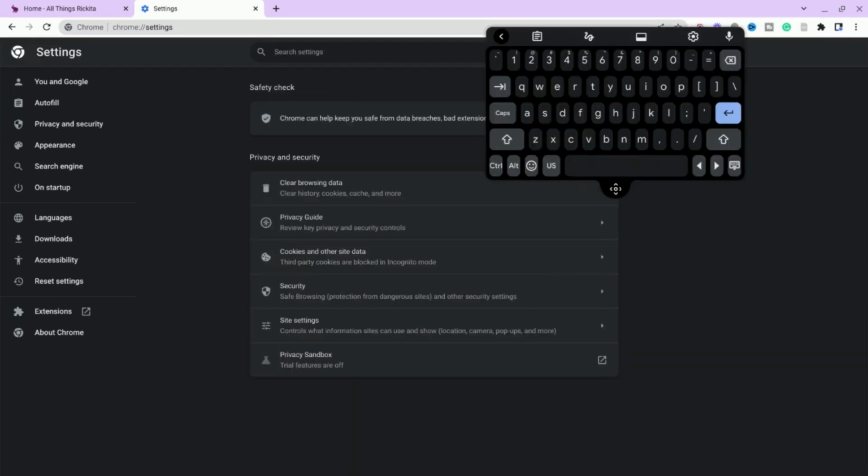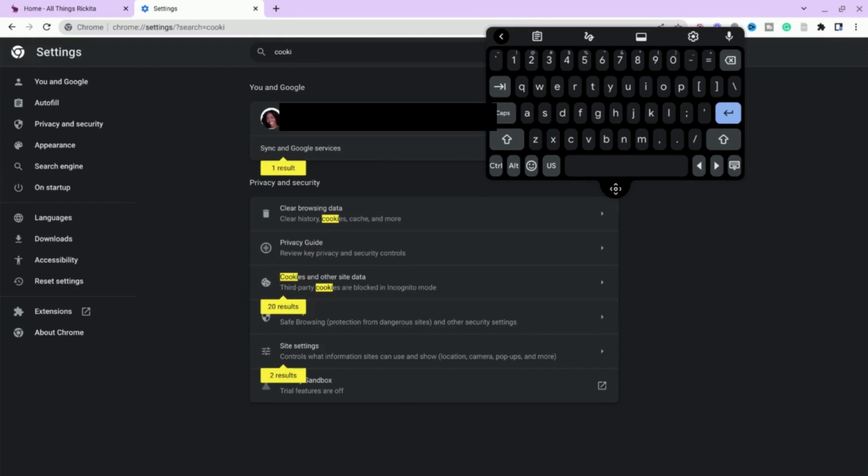And then I want you guys to search cookie. So search cookies, and you guys are going to see clear browsing data. Now, you want to clear the cookies on your computer because a lot of people are having a hard time getting that pop-up. But when they clear their cookies, they clear their data, it seems like they get approved easier, or they get that pop-up.